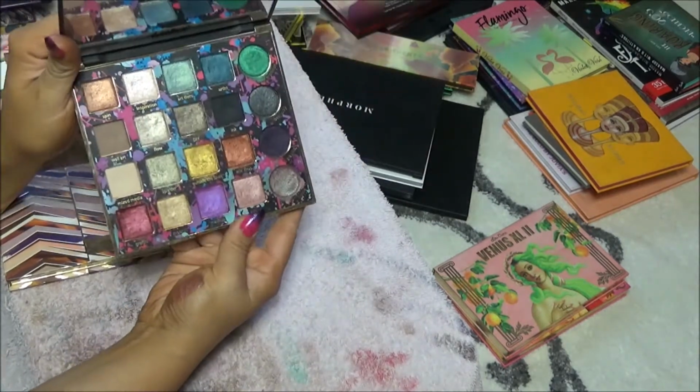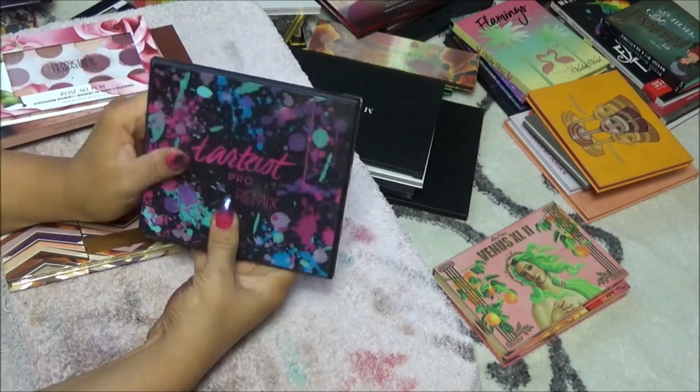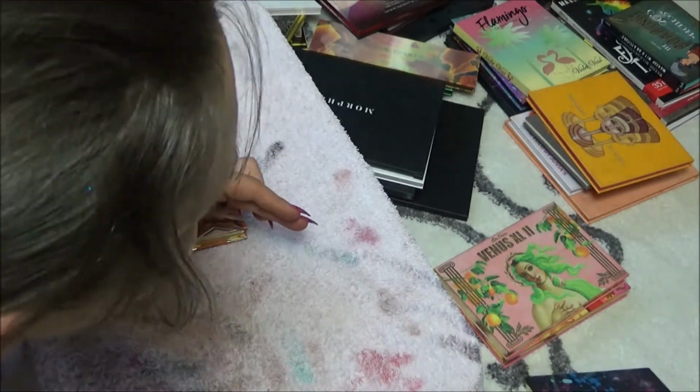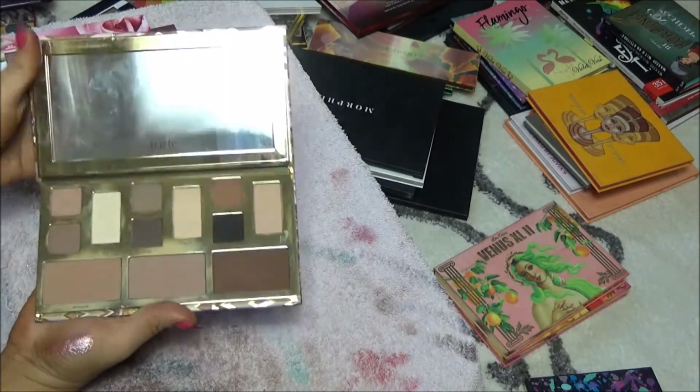Yes, it's a cute palette. I don't know if it will go through too many more declutters, but I don't have a lot of Tarte eyeshadows, so I'm definitely going to keep this one. And this one is like people's ride or die kind of deal.